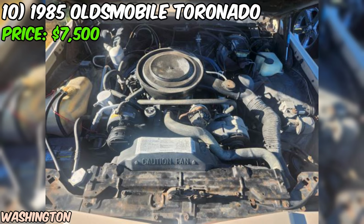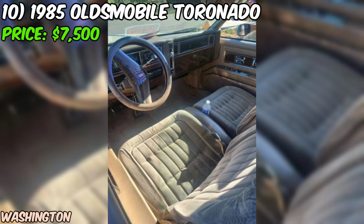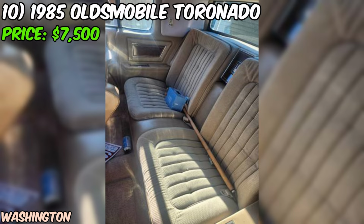While it may need some minor mechanical and cosmetic work, the overall condition of the car seems to be good, and the asking price of $7,500 is not unreasonable for a vehicle of this caliber. If you're serious about adding a Toronado to your collection and are prepared to invest a little time and effort into making it shine, this car is definitely worth a closer look. As always, be sure to inspect the vehicle thoroughly and ask plenty of questions before making a decision.